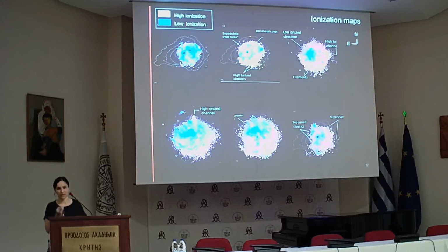Knot B seems to be a very powerful source of ionizing photons. See, here at the base of this knot start to form several, well, here is only one, galactic channels of ionized gas, while we see other channels here towards the west and probably ones in this direction. Knot C, although it is the most massive of the knots, has no impact on the ISM because it is surrounded by a structure of low ionization, that we see here, that keeps the feedback of this knot local.